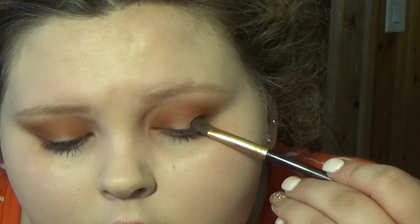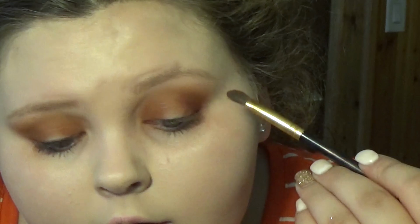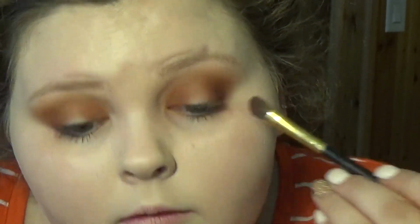I'm going to take this. It's like an angled, fluffy brush. It's weird, but I'm going to get in really close and work this right on the outer corner. You can see it really deepened it up already.